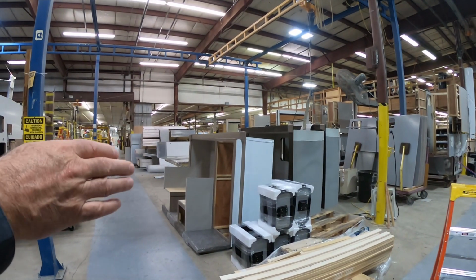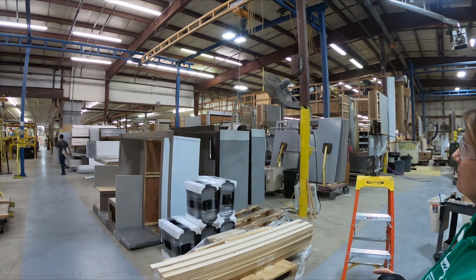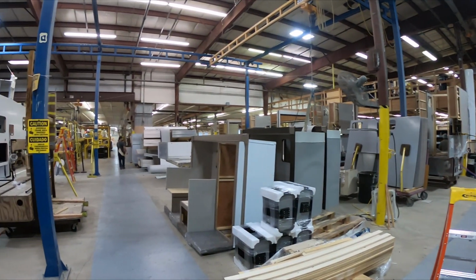So, we build our slide outs here. The crane picks them up. This crane will service both sides of the camper. That's actually an 8.9 RBS right there.